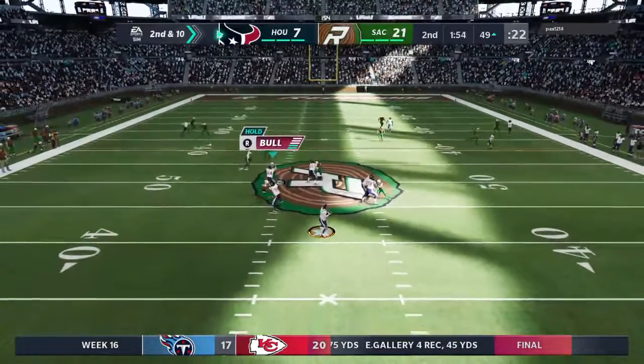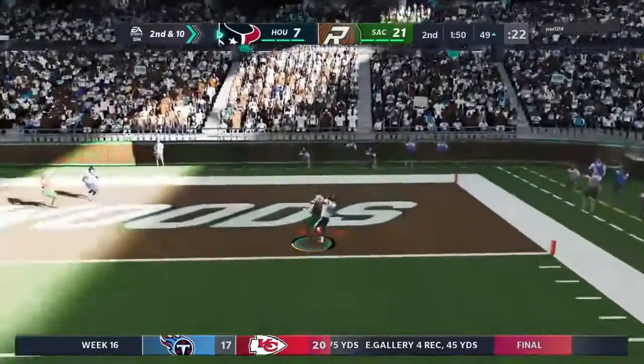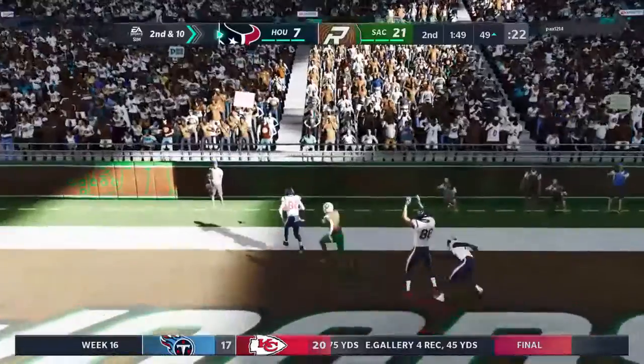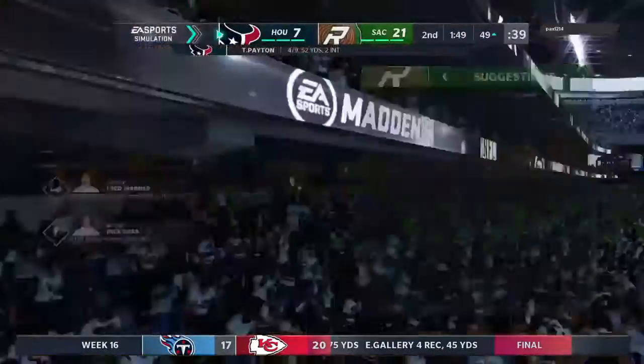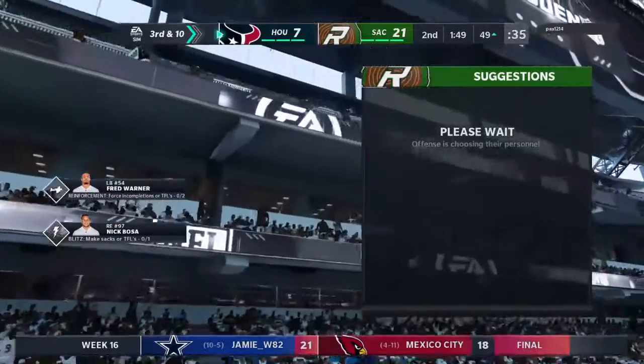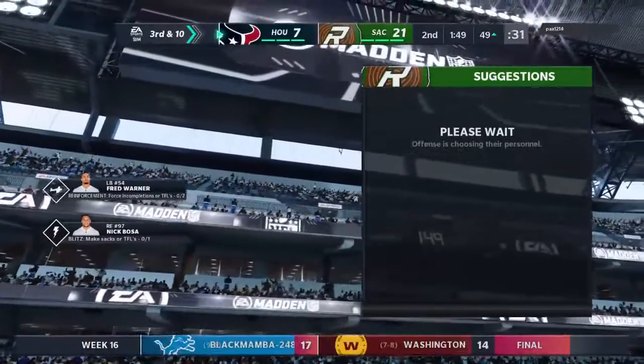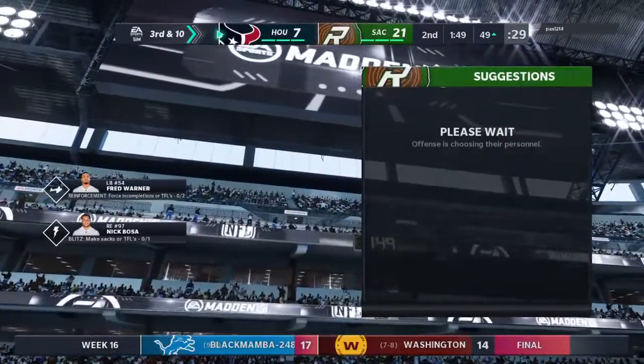To throw again. Peyton. He'll take a shot for the end zone. Almost had it for the pick. A great chance there for the interception in the end zone. Instead, 3rd down. And 10 yards to go.